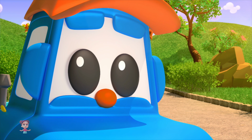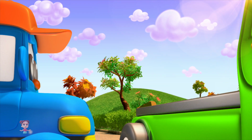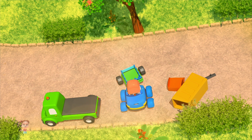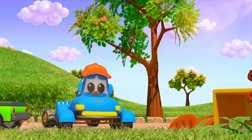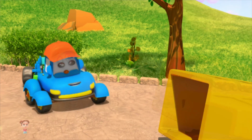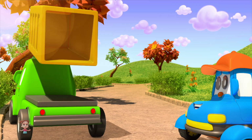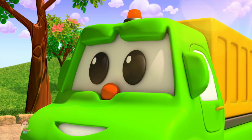Stinky the garbage truck is ready to go. No, he's not. Something's missing. Let's see what it is here. Could it be a front-end scooper? No. Could it be a backloader? Nope. It's the big box on the back for all of Stinky's stuff.